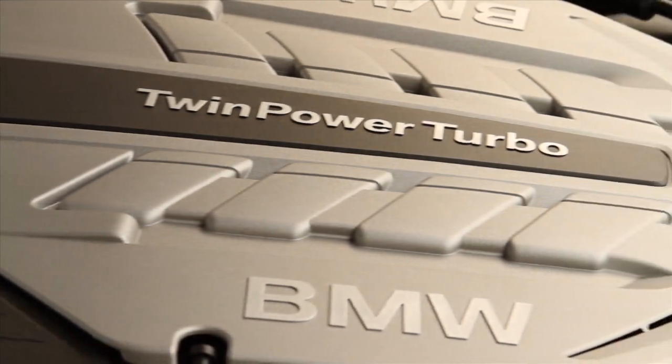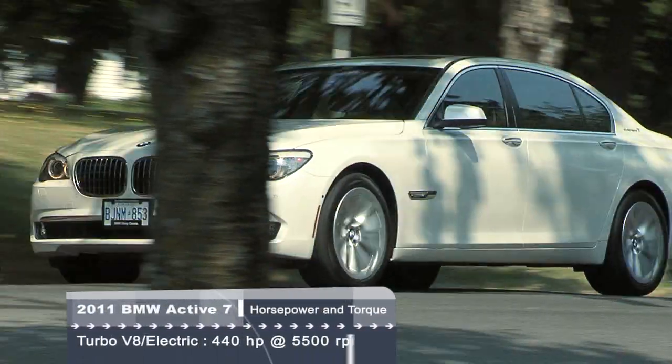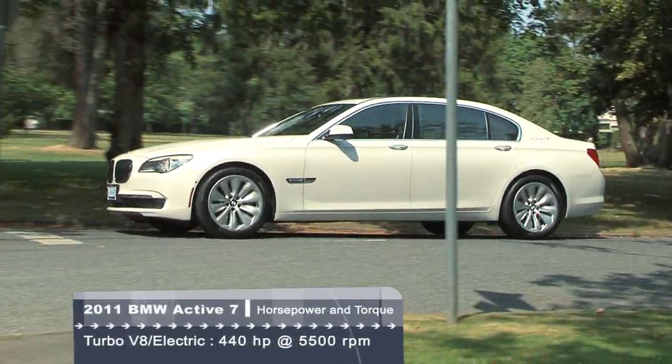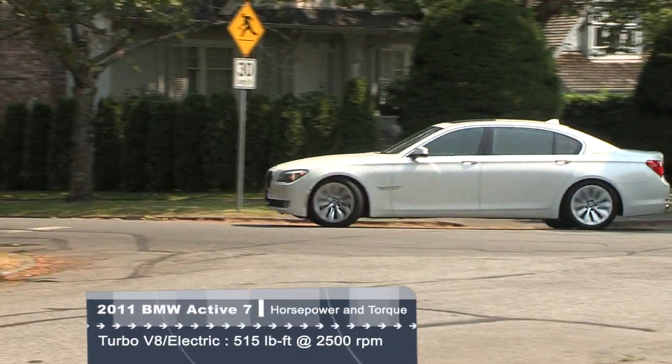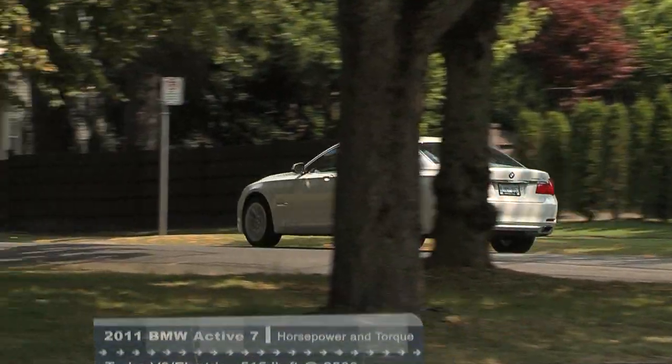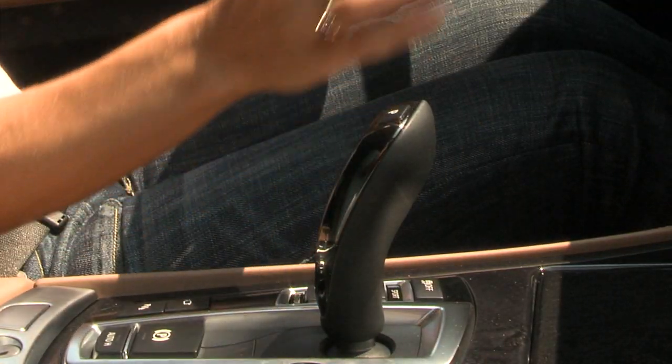The combined output of the 4.4-liter V8 twin-turbocharged gasoline engine and electric motor is 440 horsepower. That's 40 more than the gasoline engine. Torque is rated at 515 pound-feet, which is 65 more than the regular car. All of that power is placed through an 8-speed automatic transmission.